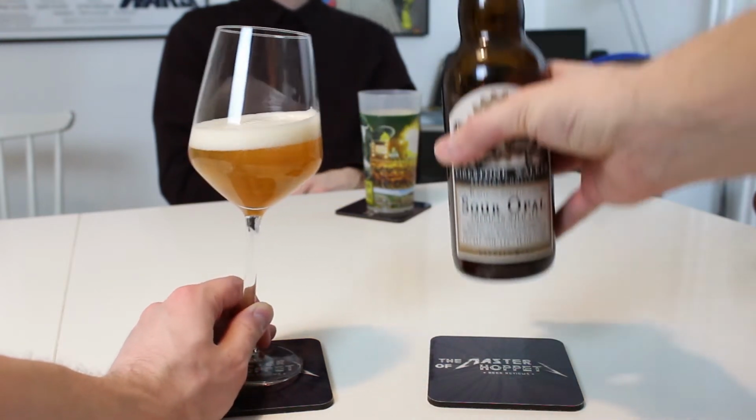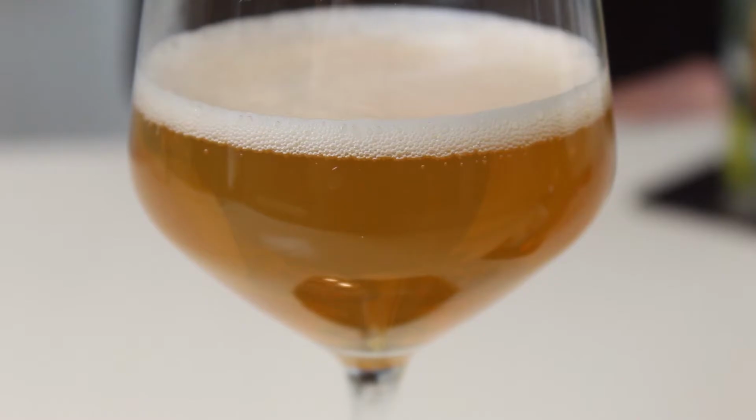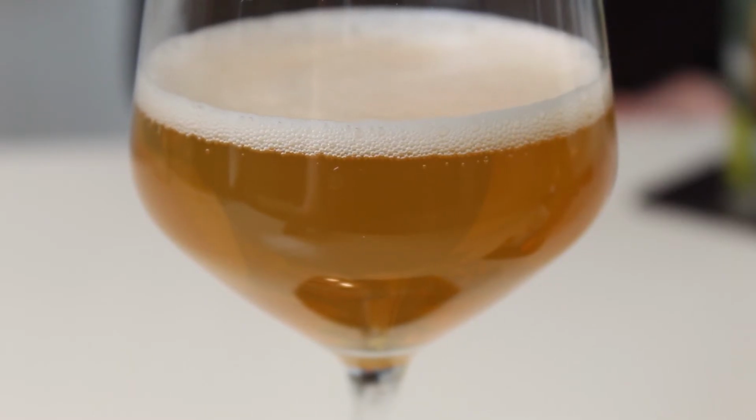It looks like a Goose. Maybe a little bit more slightly hazy. Not as orangey, or I think sometimes it's slightly oxidized. Yeah. Because of that, it's often just Pilsner malt. But it looks nice. It's slightly golden orange. Lightly hazy as you said, white head.